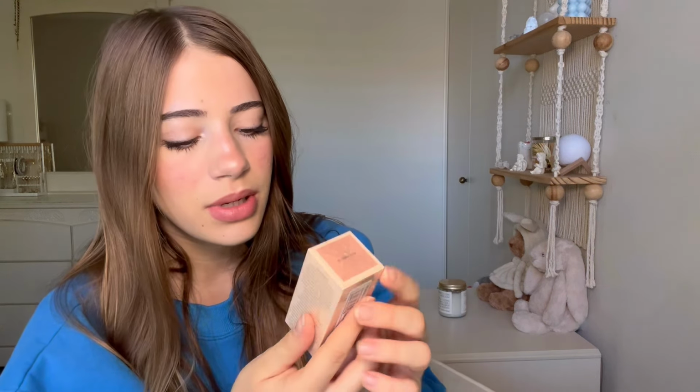Okay, this is Sunbeam Matte Golden Sun, which I do have in the regular bronzer. Then the Sun Sculpt Liquid Contour in the shade Hazelnut Latte. That looks good. And it also sounds good. Shade Terracotta in the Sunbeam Matte Liquid Bronzer. Holy crap, there's a lot. I don't know how I'm going to go through all this.